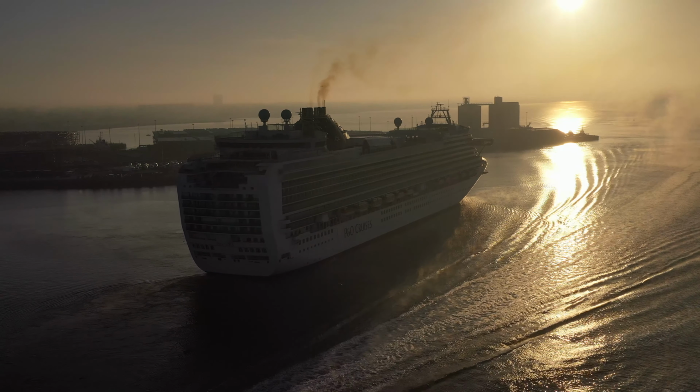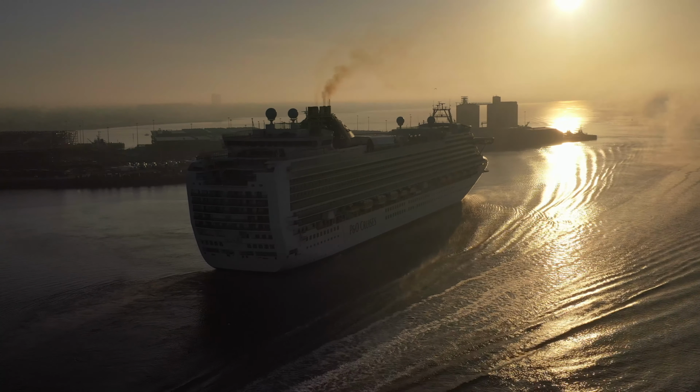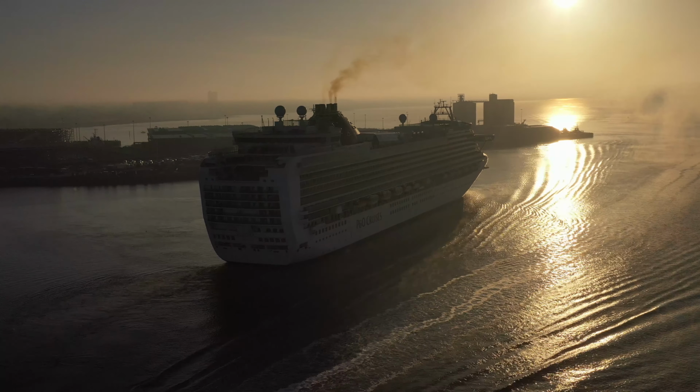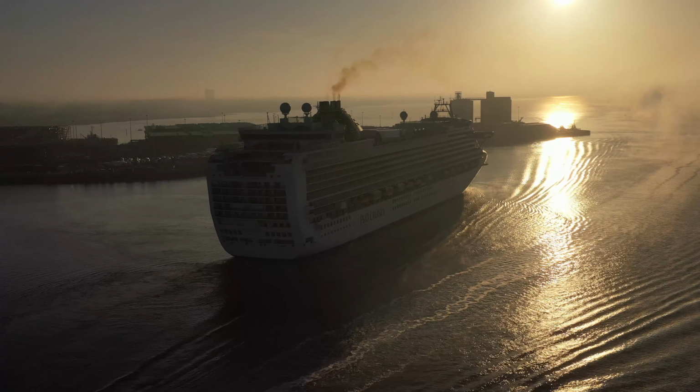Well, it's going to be another couple of days of good weather. A fair bit of traffic in port. So hope to bring you some more content. Specifically the CMA CGM container ship powered by LNG.